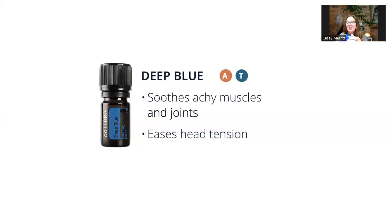And it has another oil in here called copaiba, which is really great because together the deep blue blend and the copaiba in the stick help with natural pain management and inflammation. It has this really nice cooling, tingling sensation. And then after a while, it starts to warm up slightly. So it's also got oils in here that are great for circulation. Getting the blood flow going is really important for that.